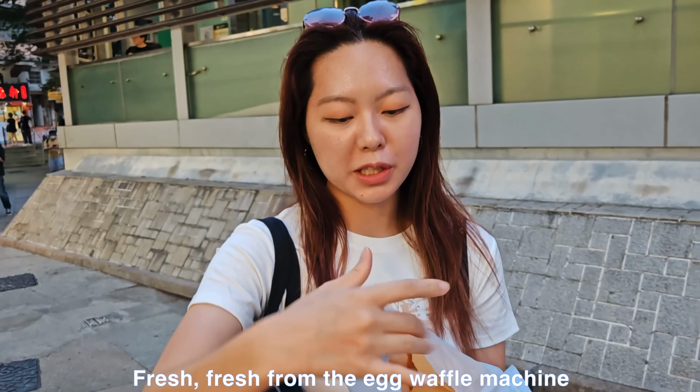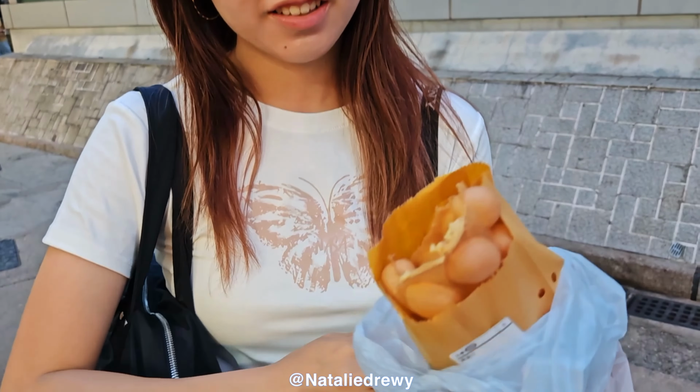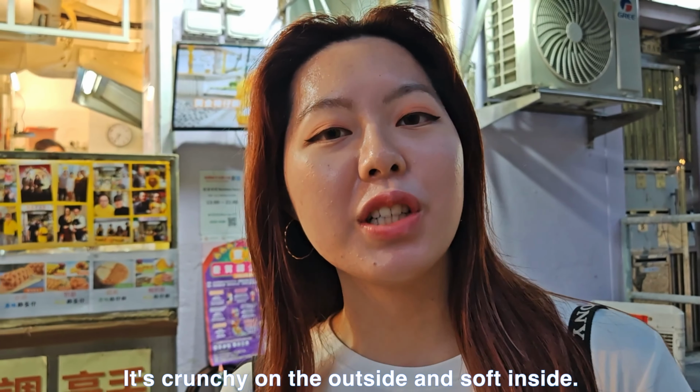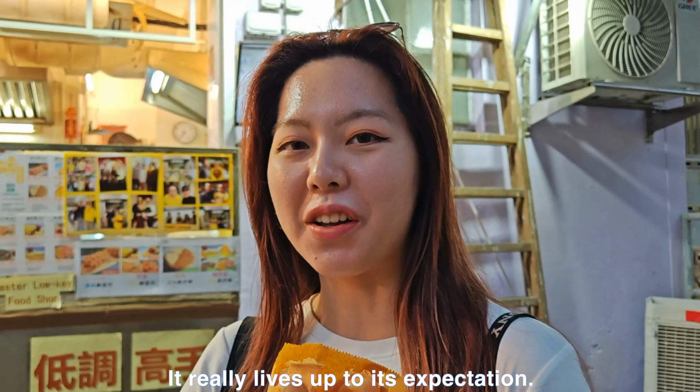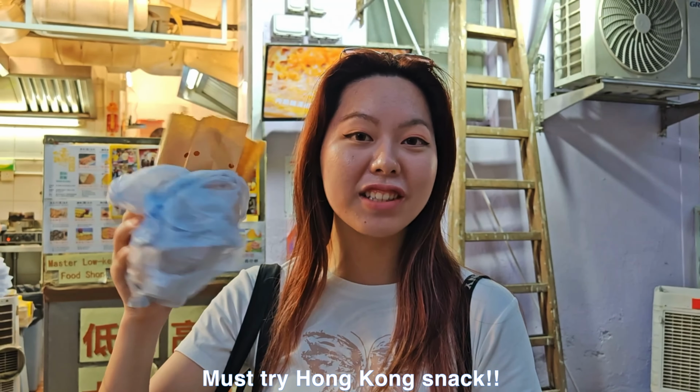From the egg waffle machine. It smells good. It's crunchy on the outside and soft inside. It really lives up to its expectation. Must try Hong Kong snack.